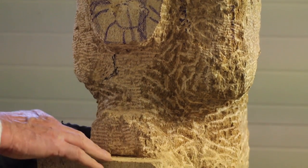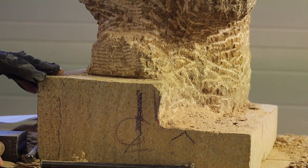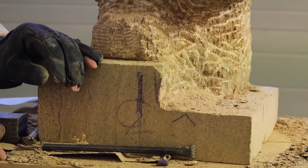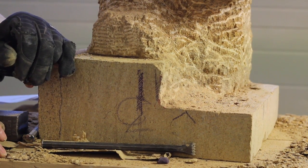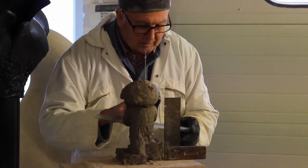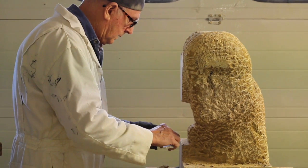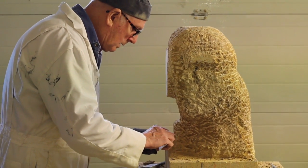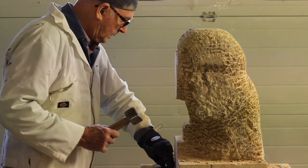The beauty of doing it by hand, you can just do it very gradually. It's much more difficult to make mistakes. It's exciting, really, seeing the form come out of the stone. It's such a hard-wearing, long-lasting material. I love that. I think that it's going to last, well into the future. Outlast me, anyway.